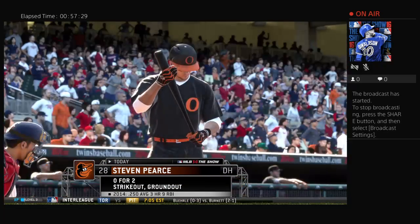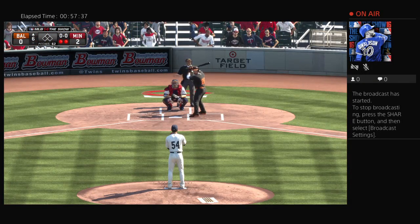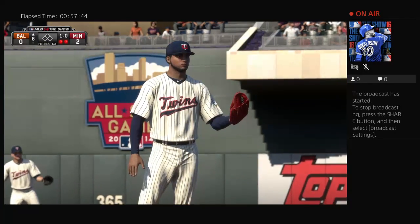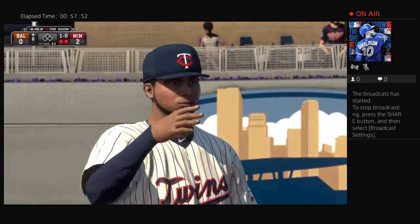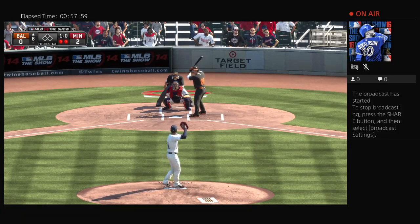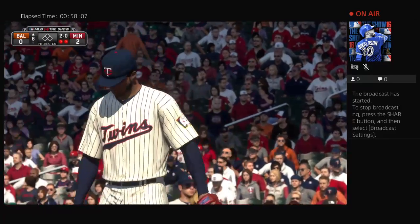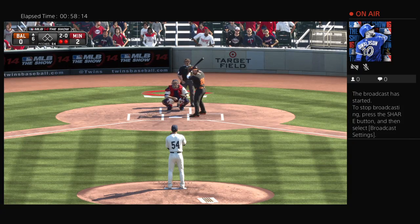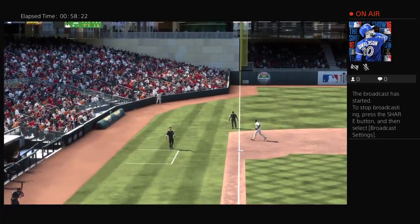Steven Pearce will stand in, and he, like so many others, hitless in the ballgame so far. And a fastball's off the plate away. It's ball 1. And he watches one miss outside. 2-0 now. Are you crazy, Blue? And this one's hit on the ground, but foul.